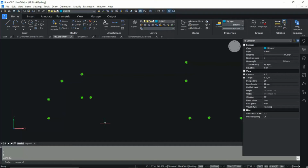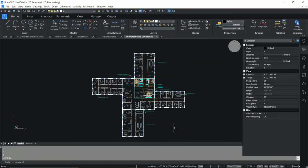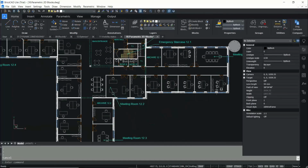Now we come to another very interesting feature in BricsCAD, called parametric 2D blocks. All of you, at least some of you, must have used dynamic blocks, right? You know the capability and functionality of dynamic blocks. Dynamic blocks will let you perform some extended tasks inside a block. Sometimes you may also be in a position to incorporate a little bit of intelligence in the block, but you have to do a lot of tasks for that in dynamic blocks. Whereas here, let's say parametric blocks. So I'll click on parametric blocks. I'll explain it with this particular office drawing.